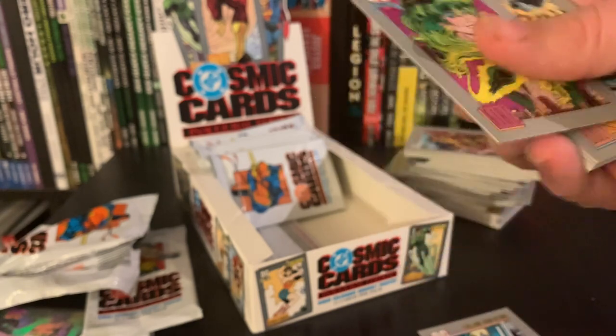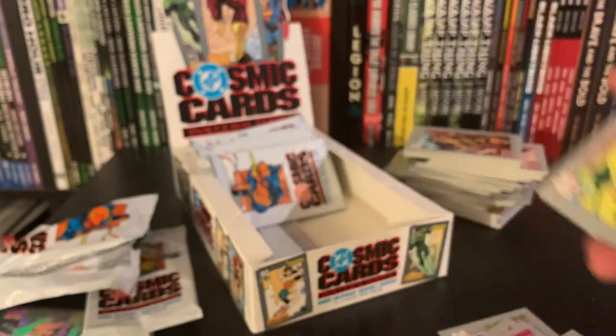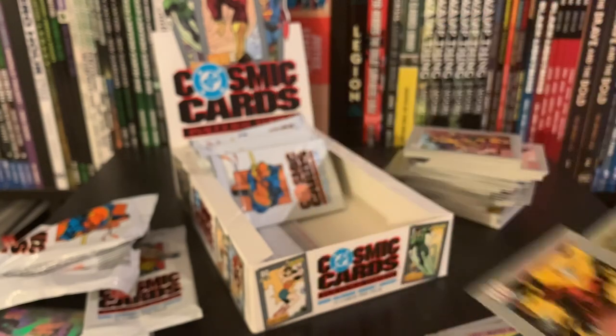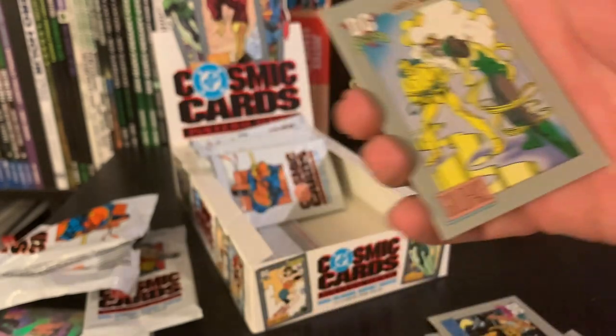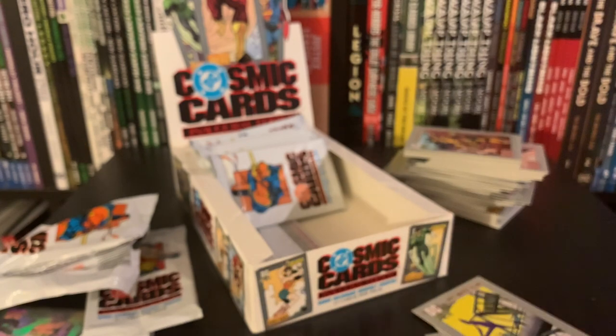Kanjar Ro, Fire, Bolt, Cheetah, Speedy, Changeling, Firestorm. Man, I like that card. Manga Khan, this is Invasion, Goldface, Jade, and Shadow Thief.